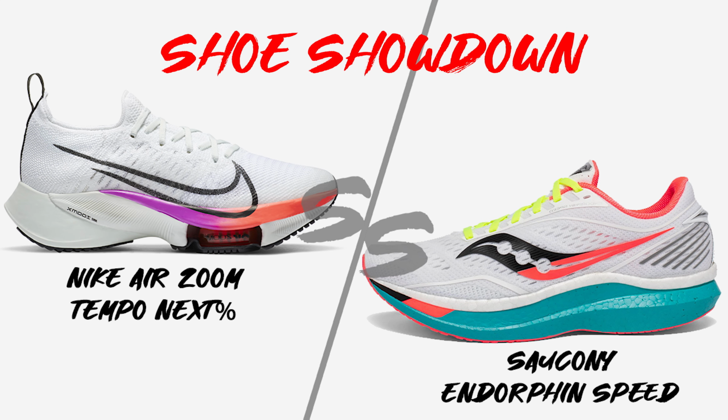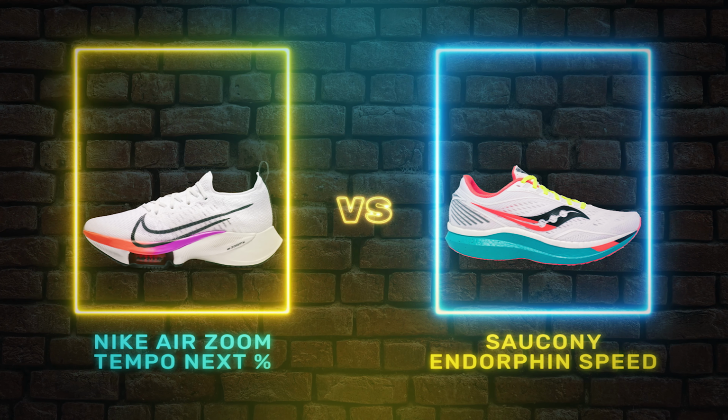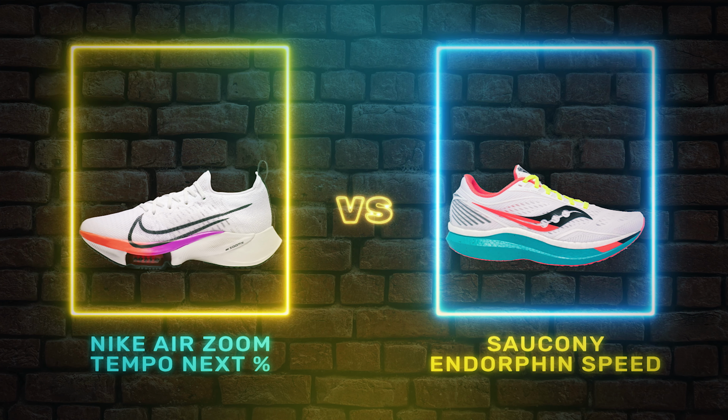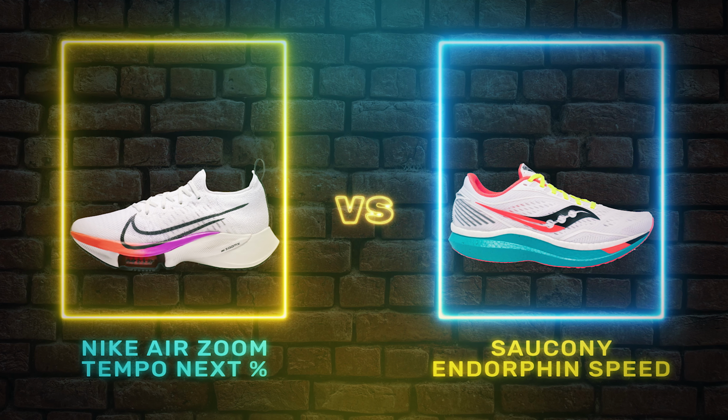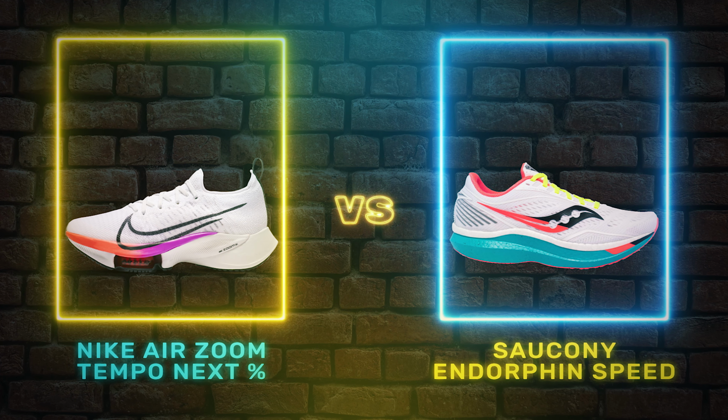So in today's video, we're going to be doing another shoe showdown between two popular shoes, the Nike Air Zoom Tempo Next Percent going up against the Saucony Endorphin Speed. I've done reviews for both of these shoes and I've done shoe showdowns for them as well, but this is the first time I'm pitting them against each other, so this should be an exciting showdown.